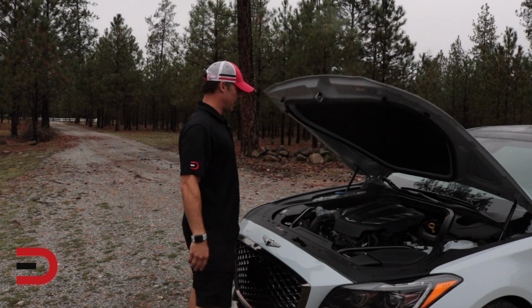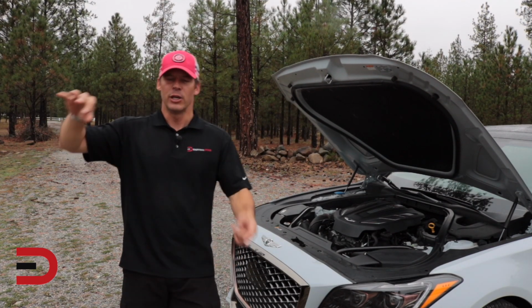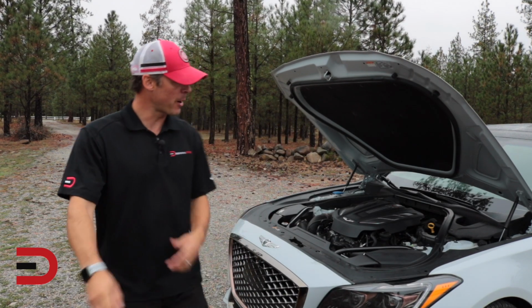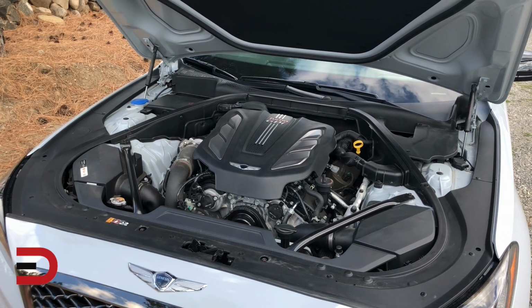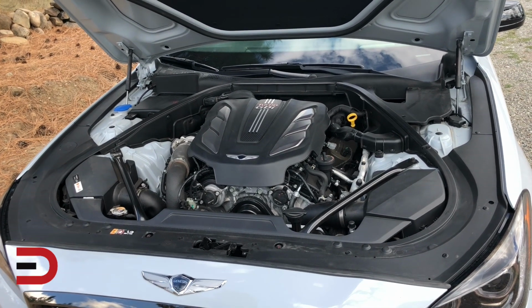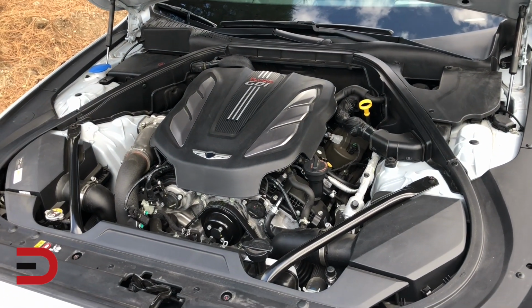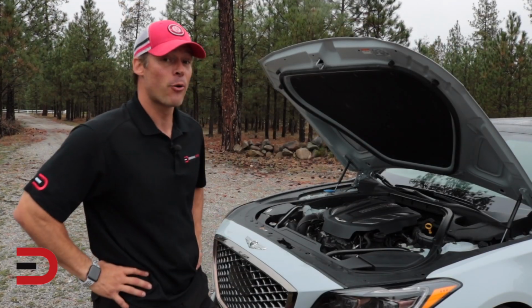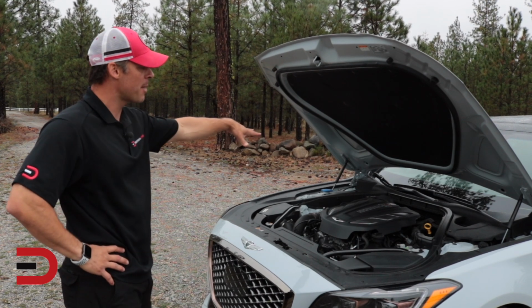This is impressive. There are 3 engine options when you choose the G80. You've got a 3.8 V6, 311 horsepower, or you can opt for ours, the 3.3 liter turbocharged V6, 365 horses, 376 pound-feet of torque. Or if you want to get real serious, there's a 5-liter V8 that pumps out 420 horses, 383 pound-feet of torque, 8-speed automatic transmission.